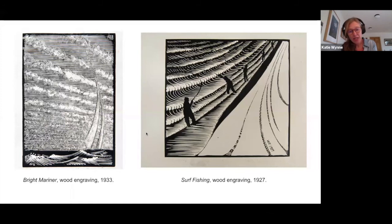And then on the right is Surf Fishing from 1927. We don't know for sure that that is happening in the Barnegat Bay, but likely it is the Jersey Shore because it's prior to some of the other water scenes that he did in Alabama a few years later. And there's certainly a lot of surf fishing happening down at the shore. So it's definitely a scene you might see there.